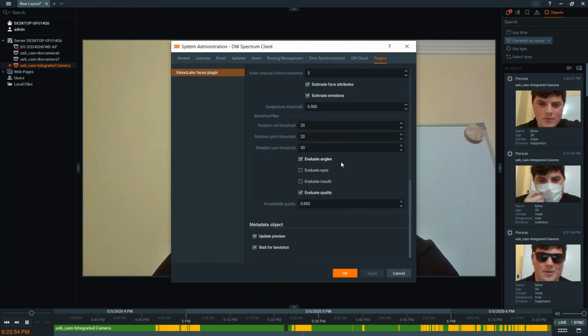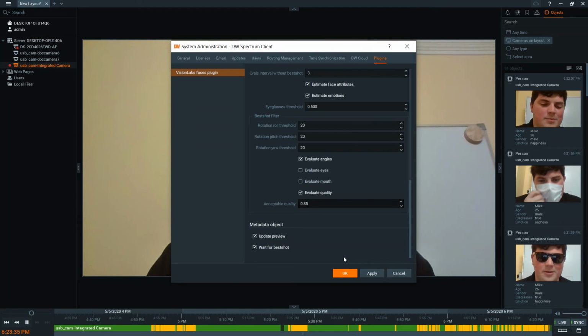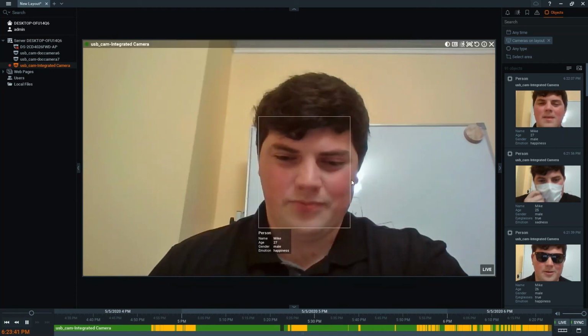You can do all sorts of stuff down here, evaluating eyes, mouth. Acceptable quality: this is the similarity between the current image it is processing and the image in the database. If that's above 85% similarity score, then it'll match. You can set this to whatever you want. Anything above about 90 is pretty much a guarantee unless it's identical twins, but nobody can really identify identical twins, and that is a very rare case, so not really applicable.